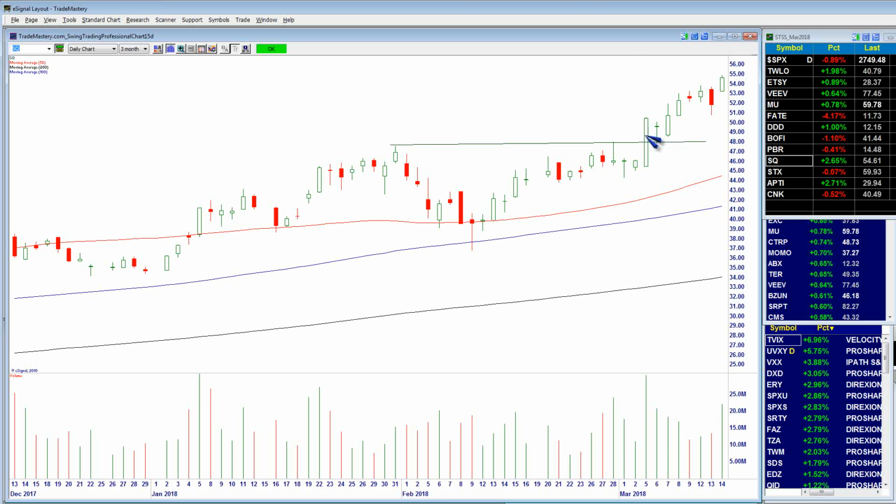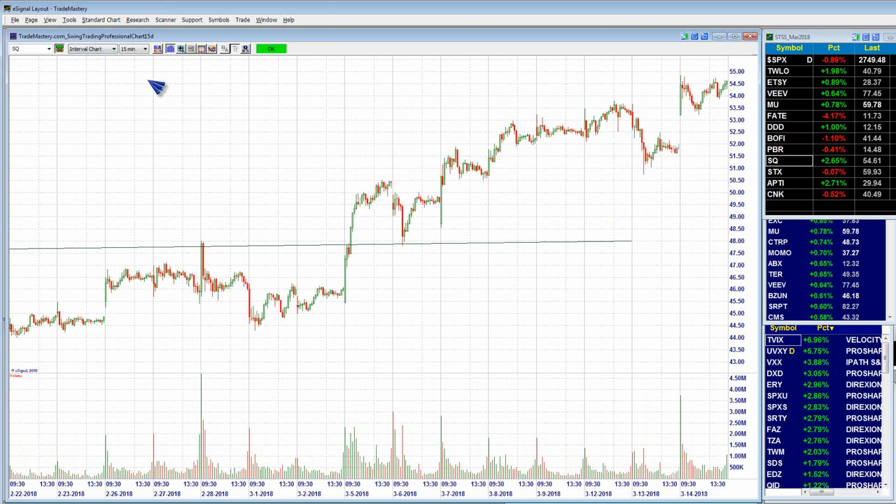Actually, I originated the concept of a large green candle at the right side of a congestion or a bullish cup. Other people have since copied that, but that's something I'm known for the last 17, 18 years. One thing you'll notice often following a large green candle is a resting day. If we zoom in on the 15-day swing trading chart, you'll often see a mean reversion pullback after a large green candle day.